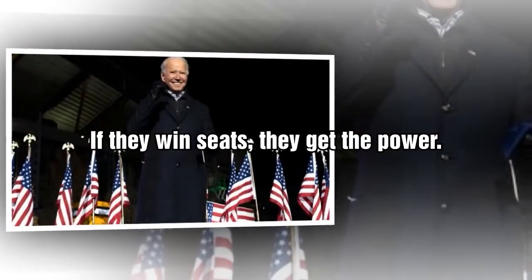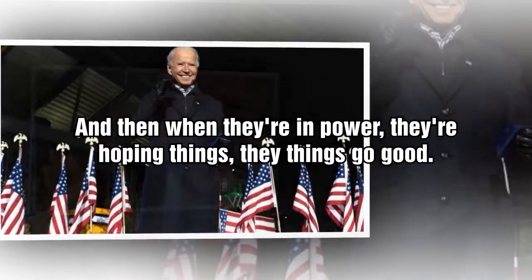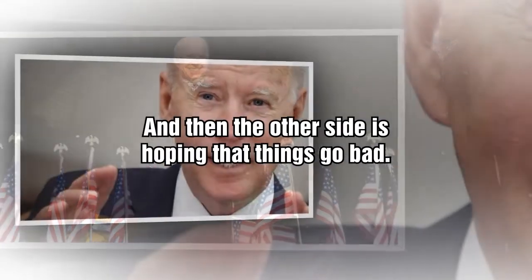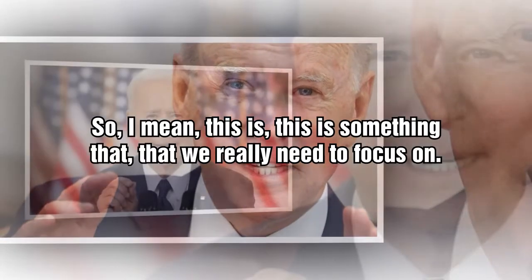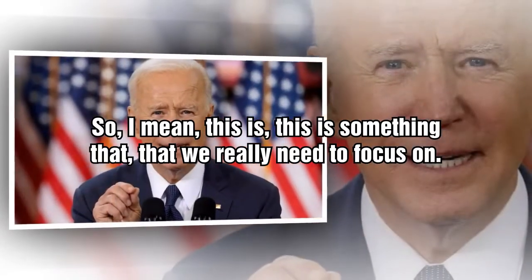If they win seats, they get the power. And then when they're in power, they're hoping things go good. And then the other side is hoping that things go bad. So how do we move forward when it comes to that? This is something that we really need to focus on.